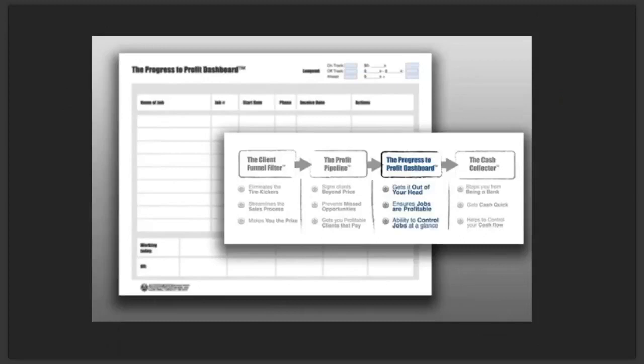So again, getting these jobs out of your head, getting them on a whiteboard, guys, it has a massive impact, okay? Again, it's really simple to use. Anybody can use it, okay? So I want to talk to you guys about the actual importance and the effects of using this, okay?